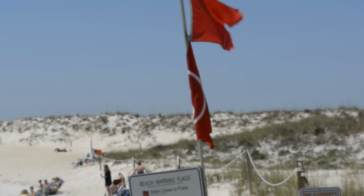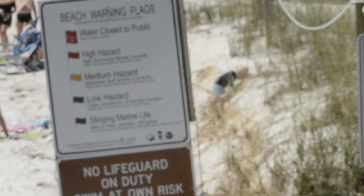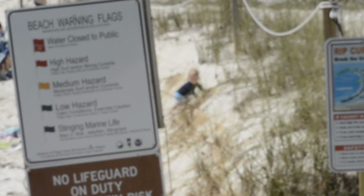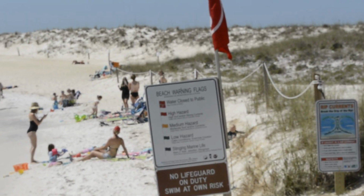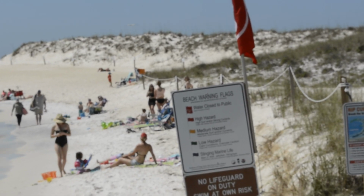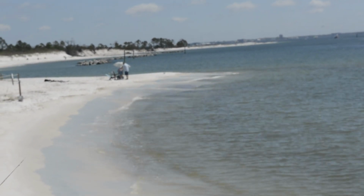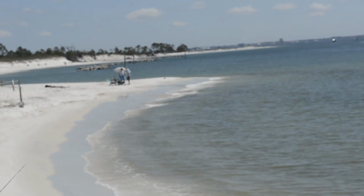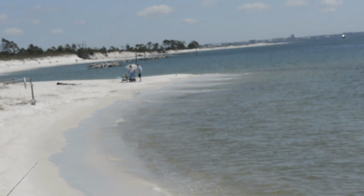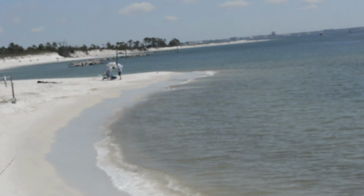Here you can see the red flags are flying, which if you read the sign there, water's closed to the public, high hazard. But if you've seen my other videos, you've seen this beach a lot bigger. The tide is way in this morning. Right there, again showing how far up the tide is, real high. I don't know if that's something unusual or just this happens to be high tide. But with the flags flying, I'd say it's a little bit unusual.